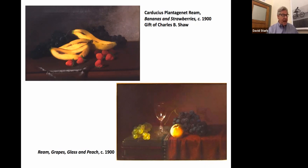Edmondson was from Dayton, but he was recognized in his day as a skilled painter of relatively simple, straightforward still lifes. His fame rose in 1895 when he had a solo exhibition at the Art Institute of Chicago in the second year in which that museum had moved into the building that it currently occupies. And he donated, following that exhibition, one of his still lifes, Purple Plums, that represents the first painting given to the Art Institute of Chicago by a living artist from that city.